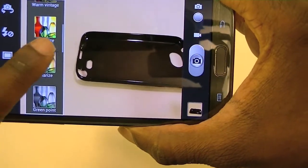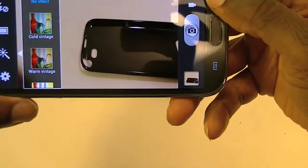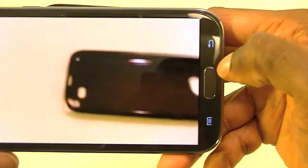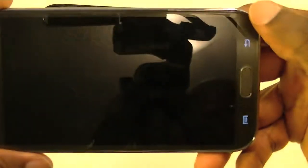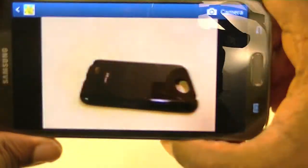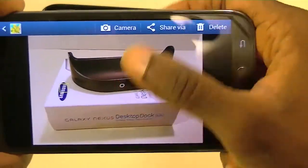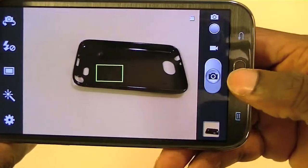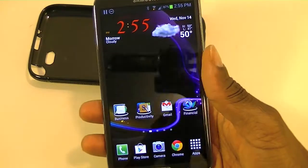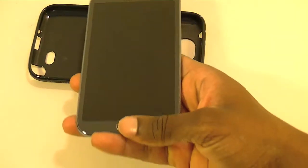Okay, you can change the different effects of your pictures, and you have the toggle here to go to video mode, like so. Back to regular mode. Take a picture and view your pictures, and that's okay. I don't mind it. I like the stock Jelly Bean interface a little better, but that's just me. Also, as I mentioned before, you definitely want to get a case for this.